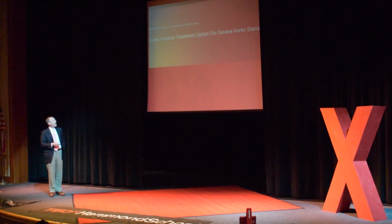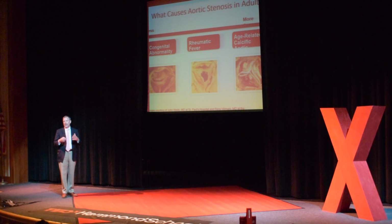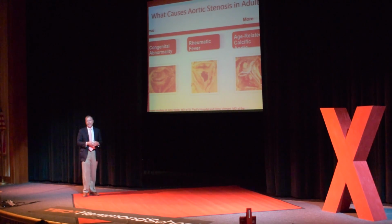So our third topic today is aortic stenosis. This is another big transformative therapy that we use in our patients again every day. This is called aortic valve stenosis. This is the structural part.